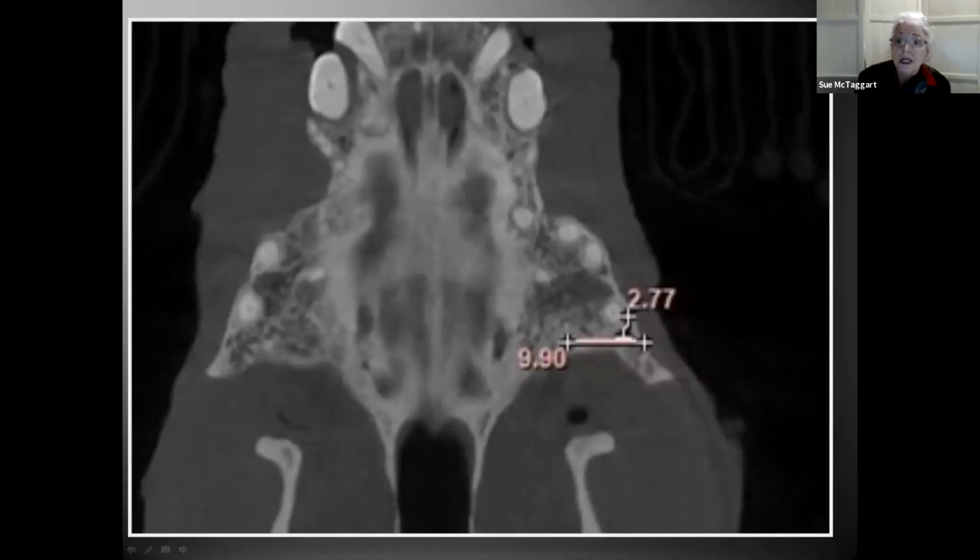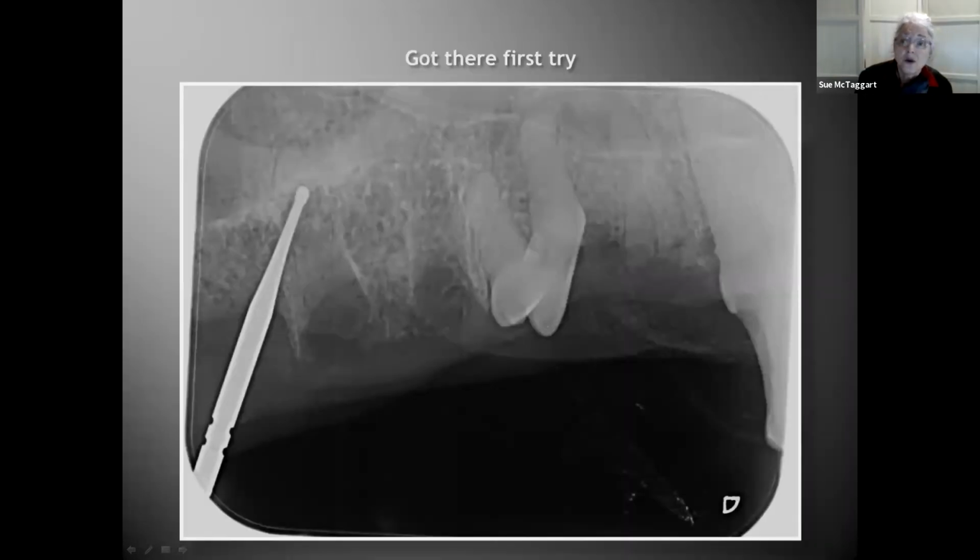So the cone beam allows for those, again, direct measurements. And the root was located 3 millimeters distal to the distal root of tooth 108 and about 9 millimeters palatal to the buccal bone of the maxilla. So this radiograph shows how I was able to put a diamond burr exactly over the root tip using the measurements from the cone beam. And I successfully retrieved it. I was very excited.